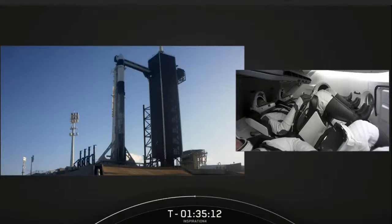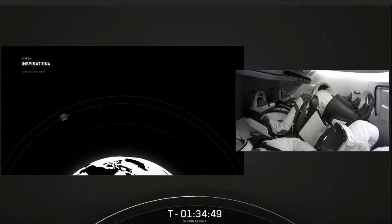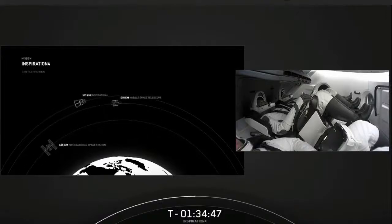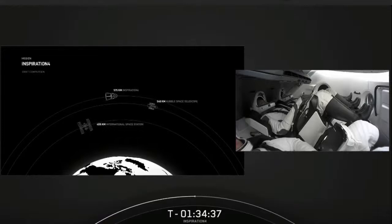But we are marching towards 1 hour and 35 minutes until liftoff. Let's talk a little bit more about the mission today. So the crew is not going to the International Space Station. They will be lifting off from pad 39A, spending about 3 days in orbit at a flight apogee of 575 kilometers. Here is an animation of where the crew will be at altitude-wise. They're going to be higher than the International Space Station, higher than the Hubble telescope, honestly higher than any humans other than those that went to the moon.